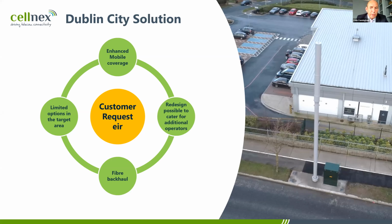And this particular solution is deployed as a 12-meter solution. And because of the elevation of the road, we didn't need to go any higher than that. So it's again providing an enhanced mobile coverage to the area. Once again, there's fiber footprint on the ground, so we were able to use the fiber as a backhaul. And we are looking at the option, there is an opportunity here. This particular site could be upgraded to support an additional operator. There is footprint on the ground, as you can see from the photograph, for an additional cabinet, and the pole itself can be easily swapped out and upgraded with a different type of antenna.